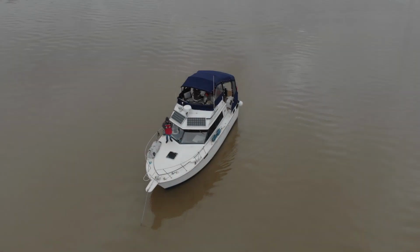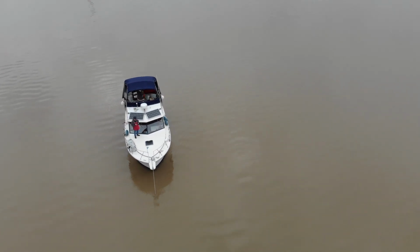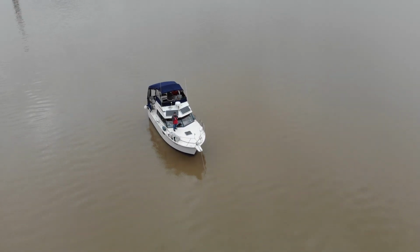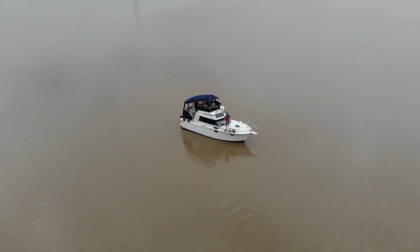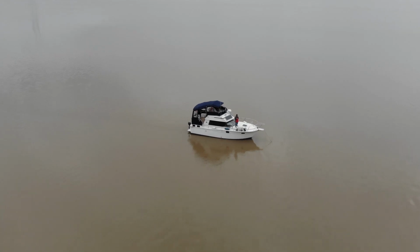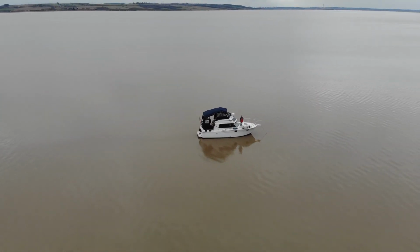The anchor point we used is on the north shore of the Humber, just beyond the Humber Bridge, called Hessle Beach. It's a lovely little spot, just sheltered, especially if there's a northerly wind blowing. That is ideal. Not so good if it's a southerly breeze.